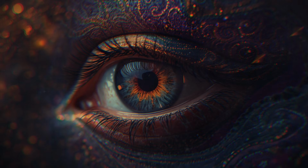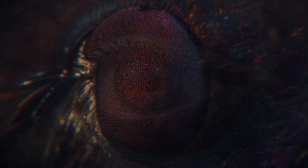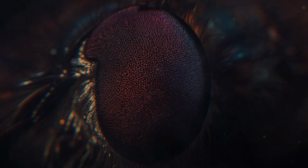Migratory species navigate with astonishing accuracy, crossing oceans and mountain ranges using this built-in compass. To them, direction is not a guess. It is a faint but reliable aspect of the visual scene. This blending of quantum sensitivity and living tissue reveals one of nature's most extraordinary sensory adaptations.